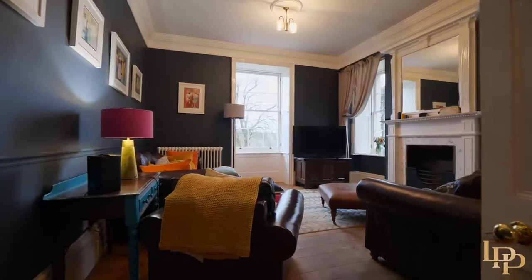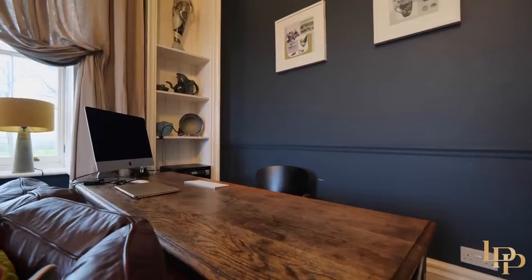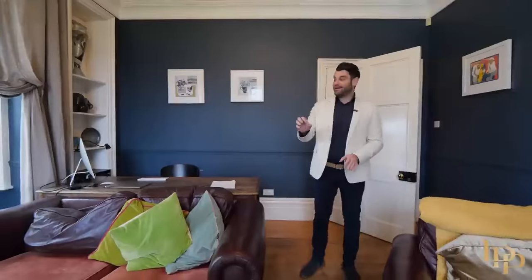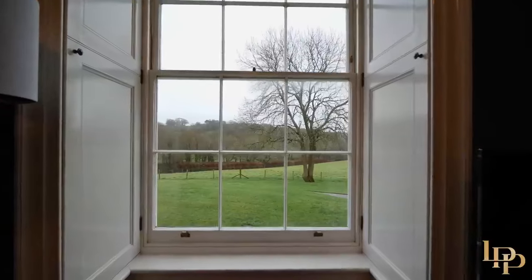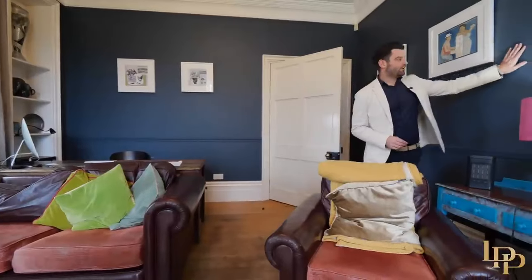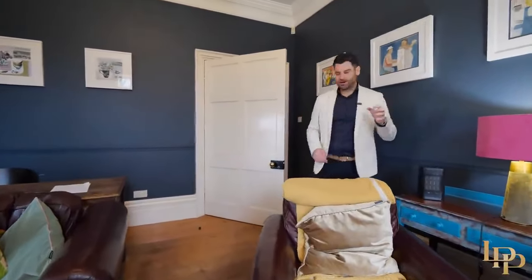This is the current owner's husband's favorite room of the house. He's got his desk here with his computer, but obviously these lovely sofas, TV here, amazing view of the Cornish countryside to his right, and then the views of the countryside just in front of us, absolutely unbelievable. I really like this blue, probably Farrow and Ball. I see it quite a lot now, really, really rich blue.